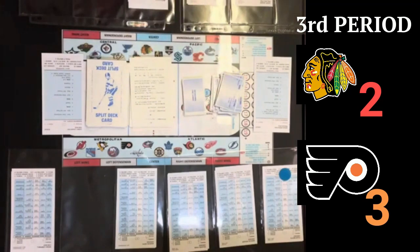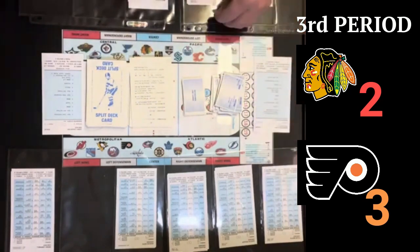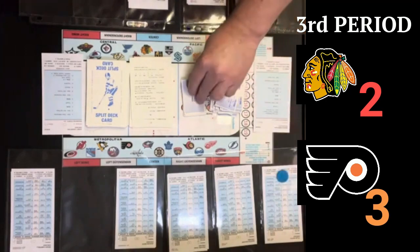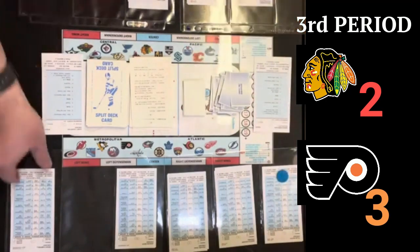And that says loose puck, outside shot for right wing. So Lino has an outside shot. He's a 3. He'll try to penetrate, and he does not. So he loses the puck back to Mott. And we have a defensive line change.